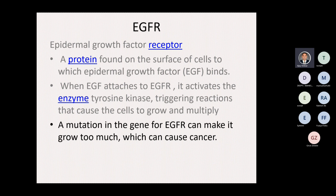So what is EGFR? Basically, EGFR is the epidermal growth factor receptor, which is a protein on the surface of every cell.